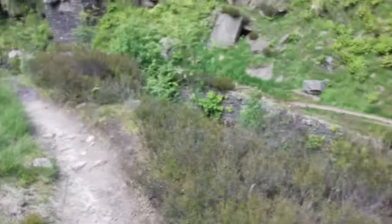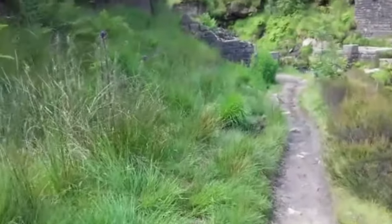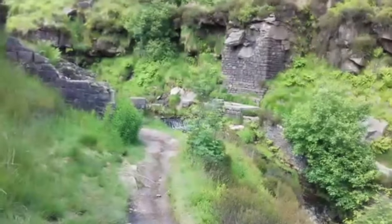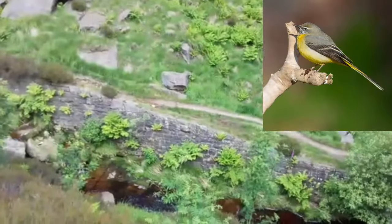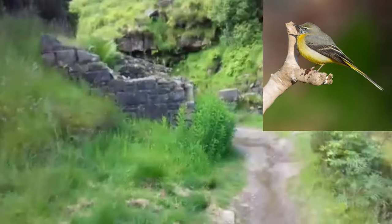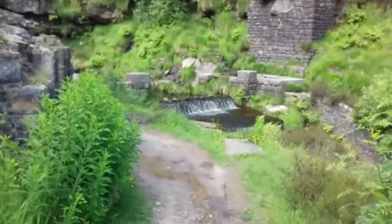That water is brown, which will be, I would imagine, where it's running through the peat. Oh, we have grey wagtails. I don't think you can see them on this camera, but there are a pair of wagtails here, which is rather spectacular.